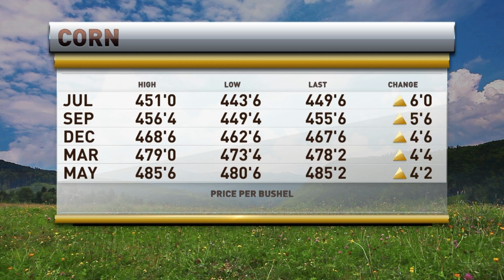Let's take a look and see what the markets are doing, because that's going to be your money, and that's really the most important thing here. So let's take a look.